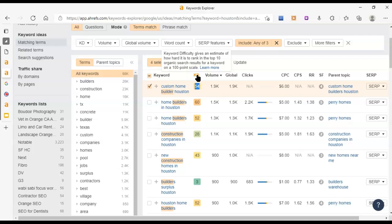So KD is on a scale of 0 to 100. How difficult does this tool, Ahrefs, think it would be to get to the first page of Google? It uses all sorts of metrics to figure it out. But a KD of 54 might sound pretty low when it's out of 100. That's a failing grade if you were in a class, right? But we really like to go after like 5 and below.